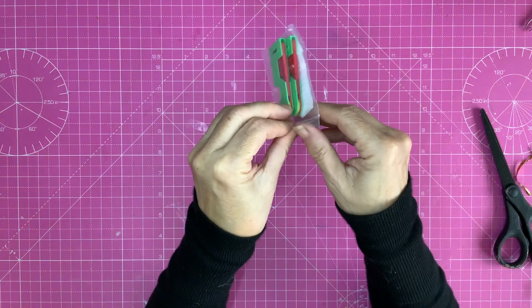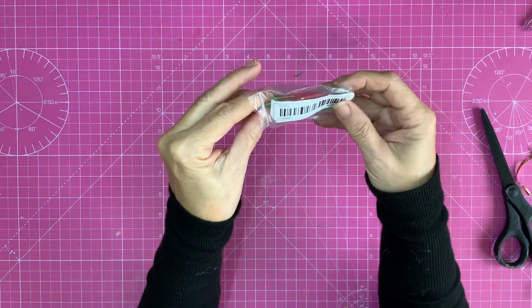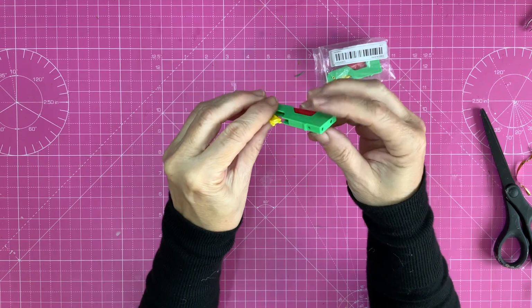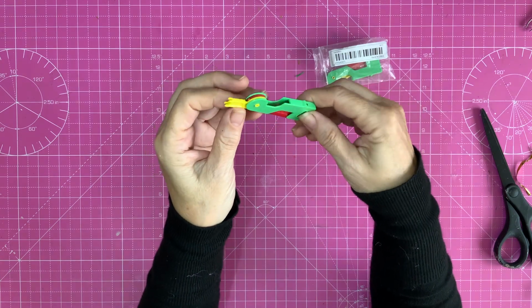I've got these. And they were an impulse buy. I saw them. I thought, now they look really interesting. And they're sewing machine needle threaders. And I've looked.